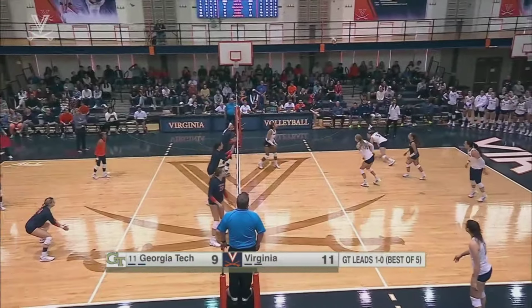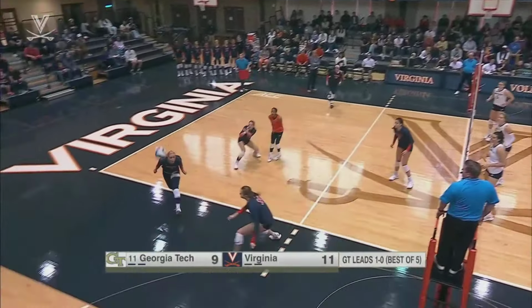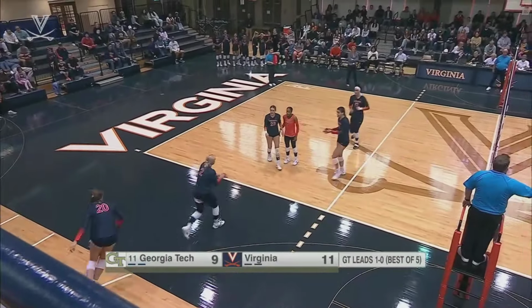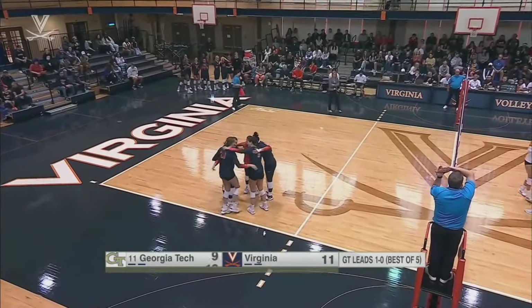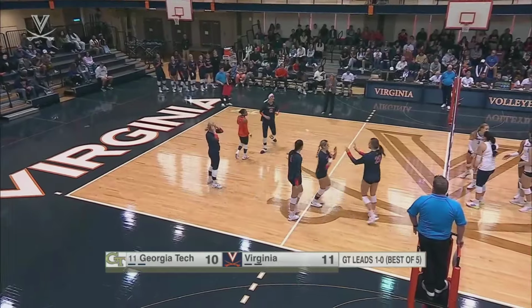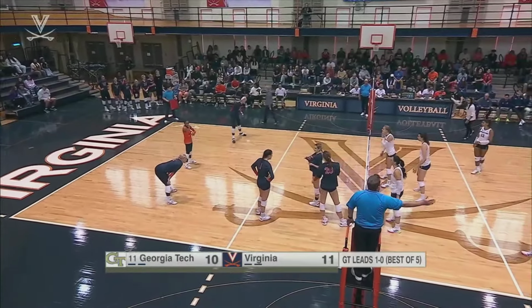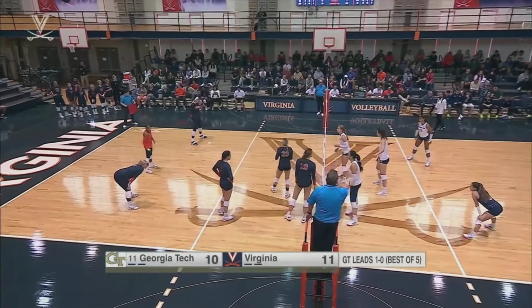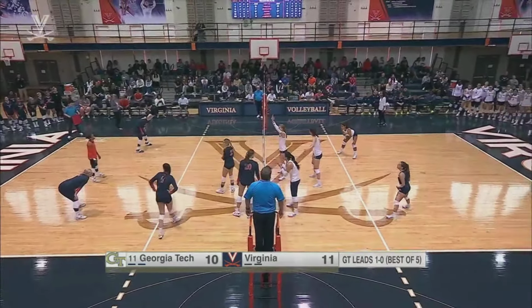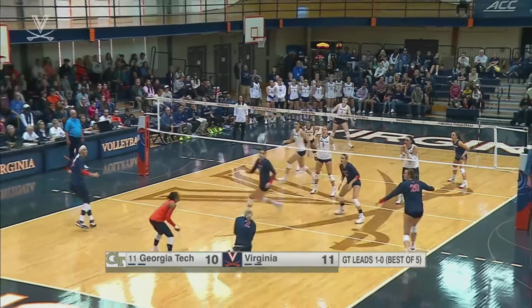Here is Borum. Little float shot over. Georgia Tech with a quick tempo. Far side swing. It's dug out. Borum watches it fall to the hardwood. And Georgia Tech gets a point right back. Make it 10-11. Not often you see a team like Virginia make it close in a set versus Georgia Tech.